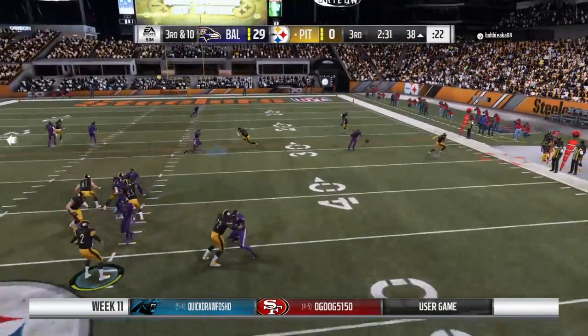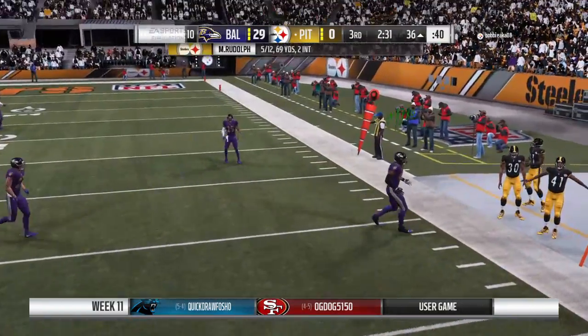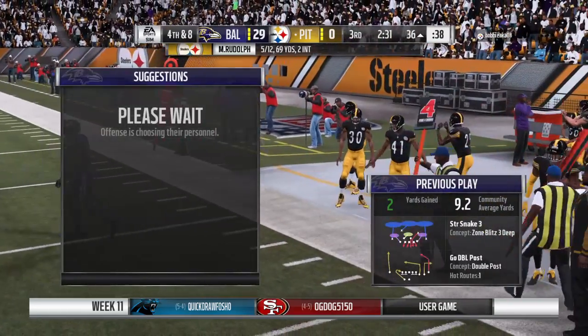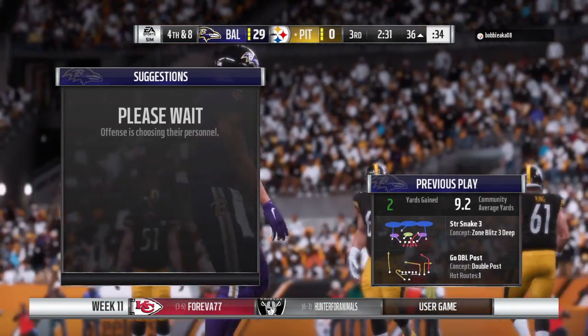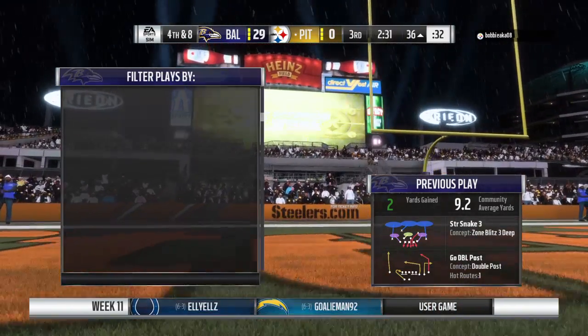Throwing on third down, here's Rudolph. To the sideline, wow, what a catch. Doesn't get a lot out of it, but he is able to keep the feet in bounds. 2 yards is all they'll get on the completion. It's fourth down.